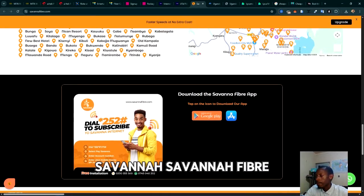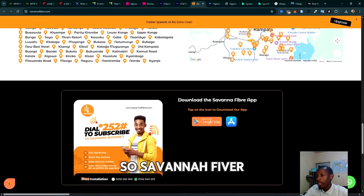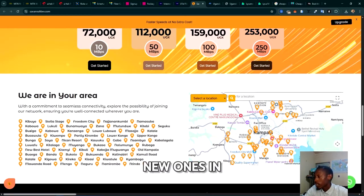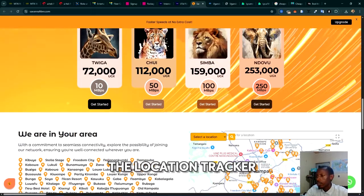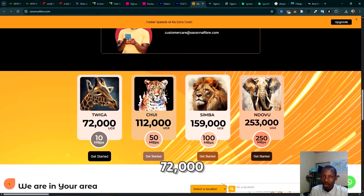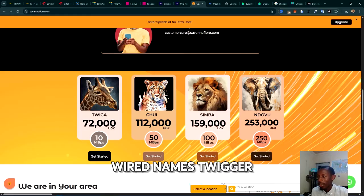Next is Savannah Fiber. Savannah Fiber is one of the new ones in the industry, new internet service providers in Uganda. But they have this thing I've been talking about, the location tracker. Their cheapest bundle begins at 72,000, which is very cool, at 10 MBs per second. Weird names: Twig and Chewy, Simba and Dove.